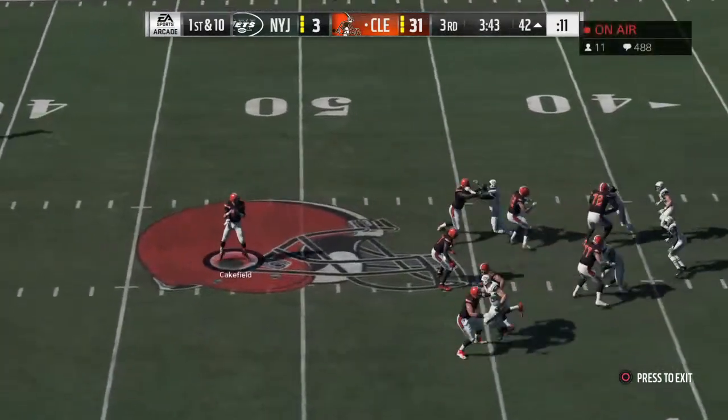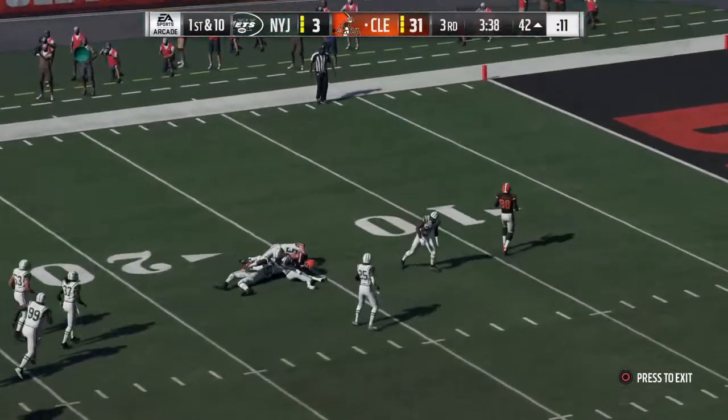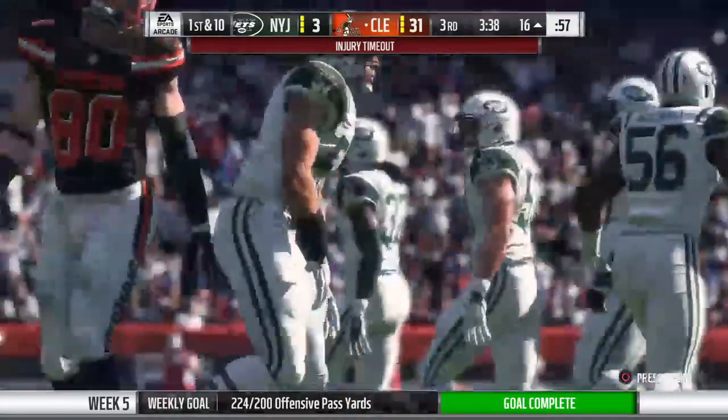Here's a play fake as they set up to throw. Ertz has it left side. And he gets this one all the way down inside the 20-yard line.